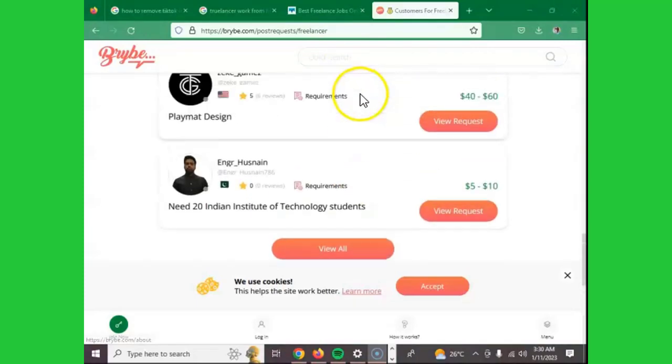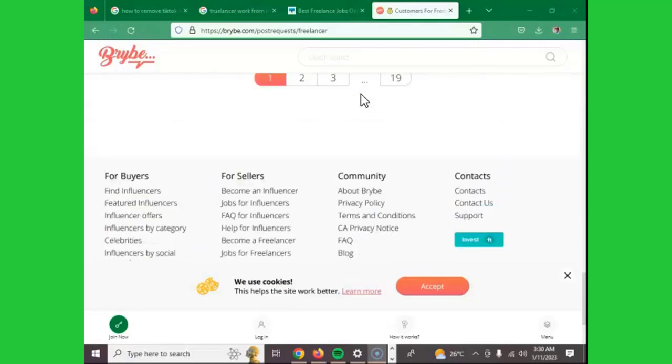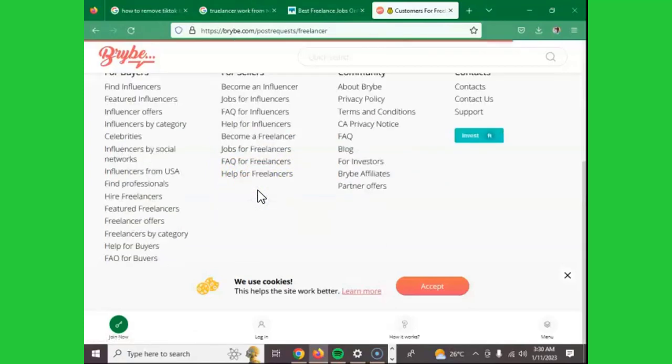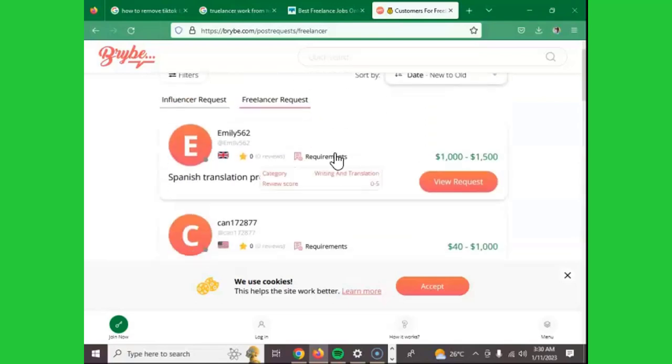So when you come here, you can scroll down. Check here. You see for sellers. Now you being a seller, this section is to become an influencer. There are jobs for influencers, there's FAQ for influencers, there's help for influencers. Then there's that part for freelancers. And then you can click jobs for freelancers. Okay. So when you click here, you see these are jobs for freelancers.